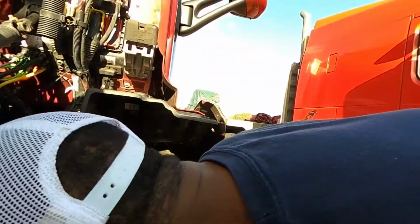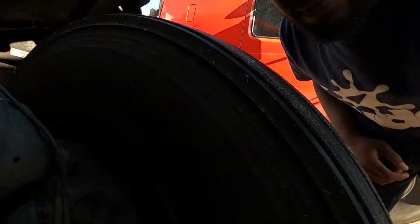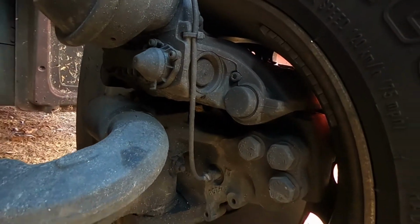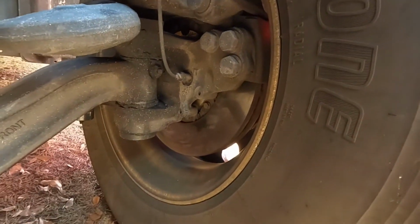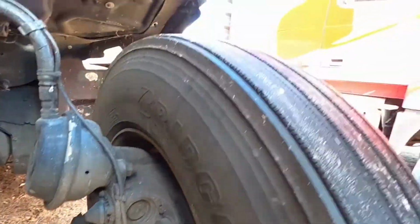Another thing, let me open my screen. Let's see if it lightens up. All right, I can't see my camera right now, but what I'm trying to show you is the braking system. We do have disc brakes all the way around this truck. Beautiful thing. The stopping power is superb.